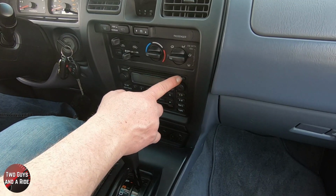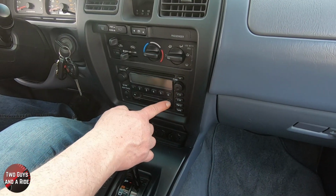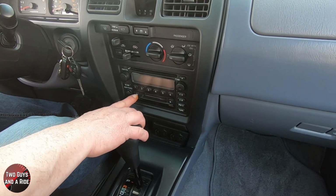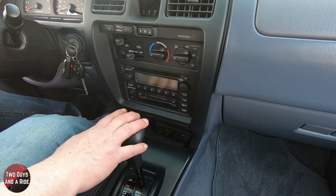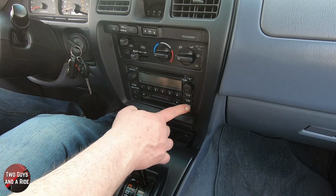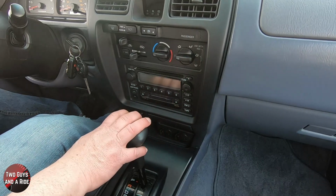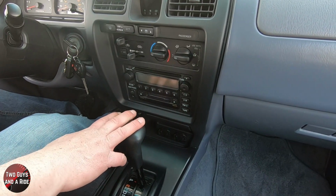Use that to eject your CD. Use that to eject your cassette. You could have Dolby sound on the cassette. That was a premium feature. Okay? And then you would just select whichever mode you wanted. And the screen, of course, just lights up in black digital letters.